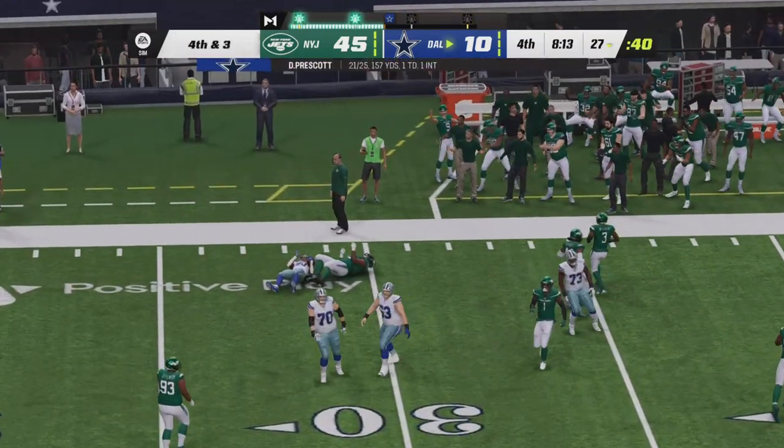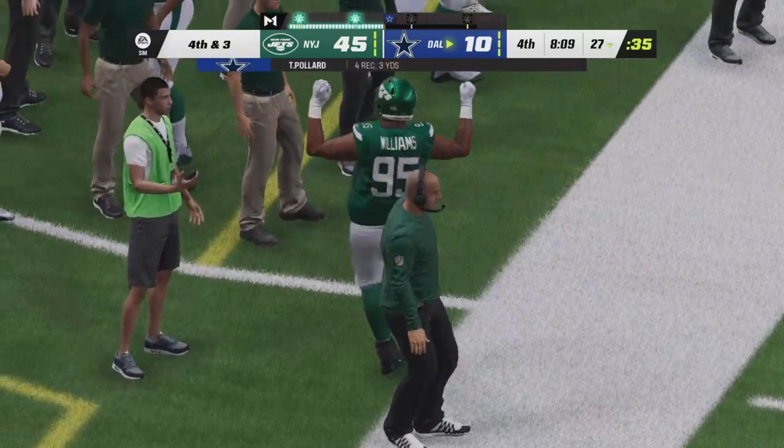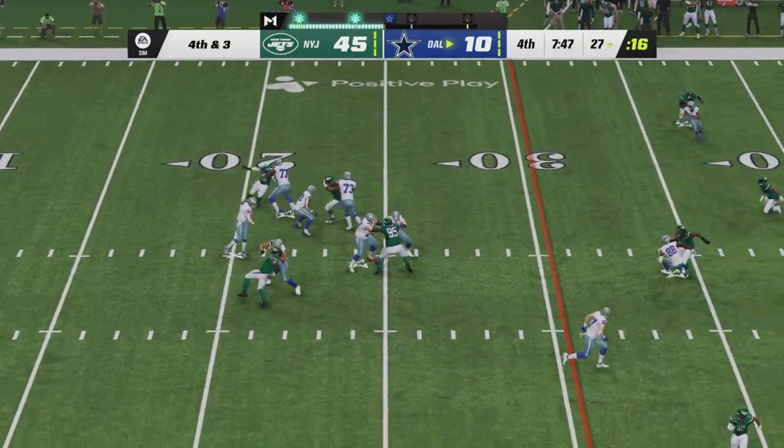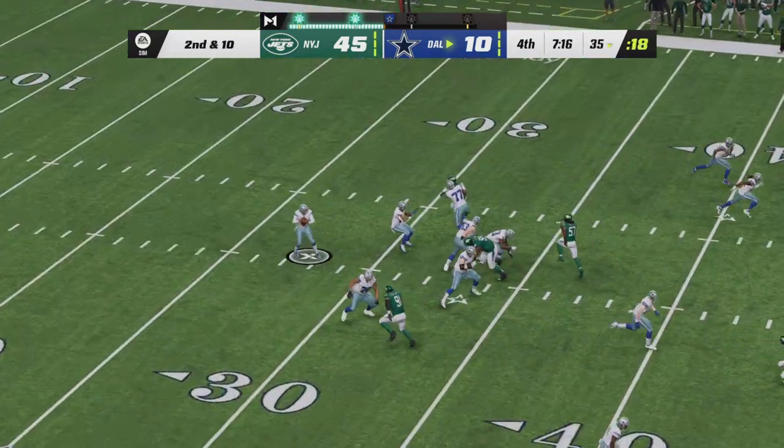Oh, it's a screen pass. That's complete. Good contain. No gain on the screen, and it'll bring up fourth down. Desperation time. Prescott on fourth. Looking for the out route here, and he's got Cooks.